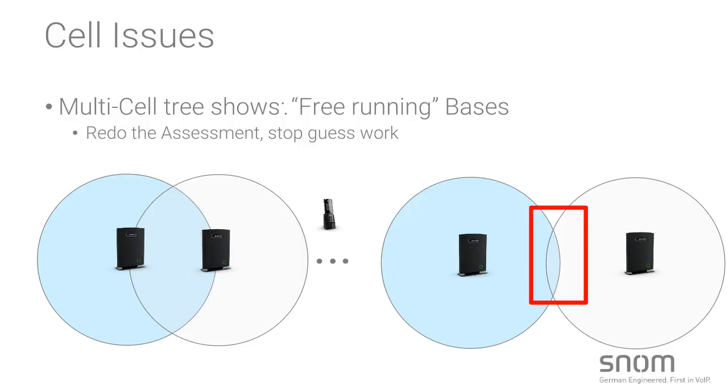Then, at the other end, you will have free running bases. Free running means they do not know where to connect to. In this drawing, you can easily see that the furthest right base just does not have the coverage to see the neighbor. It just does not go up to the base. Again, assessment makes sure this is not happening.